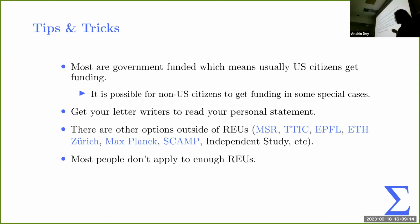EPFL, ETH Zurich and Max Planck are institutes in Europe, which are run by universities; EPFL and ETH Zurich are universities of their own. The Max Planck Institutes are run out of the University of Saarbrücken. So if you get into these internships, then you'll have the opportunity to travel to Europe and do research there, which doesn't sound like a bad summer to me.